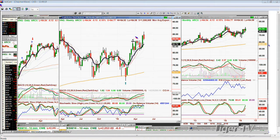A, B, C, D. See the IYR. Yeah, so this is going to have a consolidation. It's very good in the weekly, but at 84.54, the Vanguard REIT ETF is trading down 13 cents. I think it's going to touch the 82.74 9-period exponential moving average. Remind me when it does that. What are we going to do?